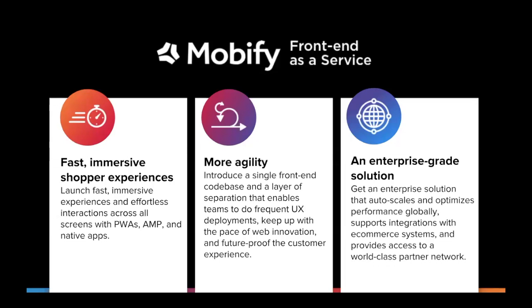And finally, this is an enterprise-grade solution. We've seen that this has launched for a top 10 retailer in the UK with Debenhams. So this is a proven solution that auto scales and optimizes performance globally. We support the same integrations with enterprise level e-commerce and content management systems. And this is still the same world-class partner network that we have. So if you're looking at using one of our system integrator partners to roll this out, they will have gone through extensive training and onboarding to learn the new differences in what a front-end as a service project looks like versus mobile PWA.